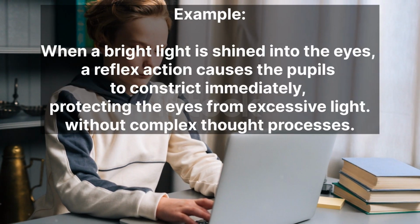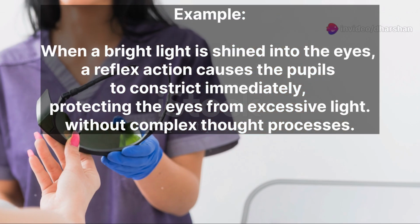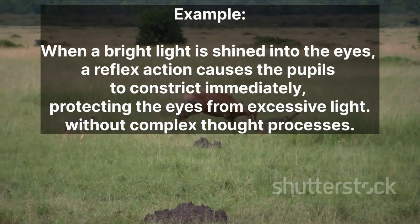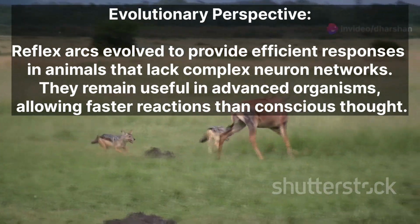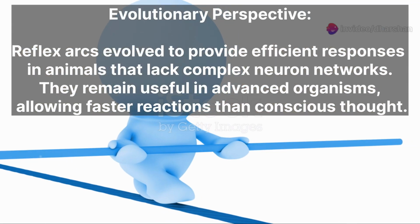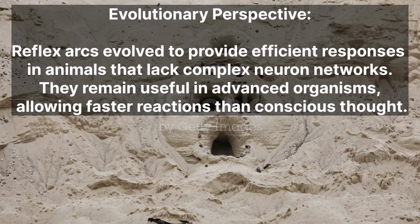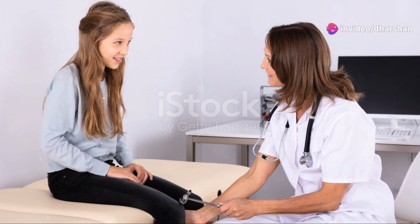Here's an example. When a bright light shines into your eyes, your pupils constrict instantly. This reflex action protects your eyes from excessive light, all without any conscious thought. From an evolutionary standpoint, reflex arcs developed in animals to provide efficient responses even without complex neuron networks. They remain just as vital in advanced organisms, like us, enabling faster reactions than conscious thought. So, the next time you react instinctively, remember, that's your reflex action stepping in to protect you.